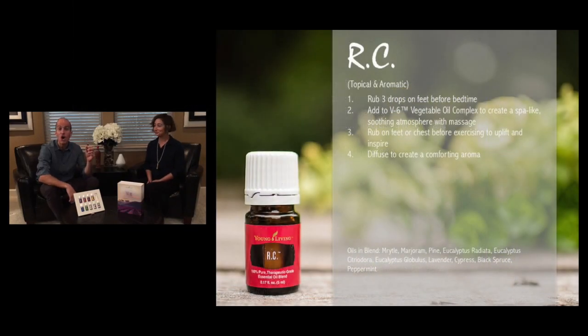So the next blend is RC, and this one has a lot of eucalyptus in it, three types of eucalyptus, and it's an incredible blend for your respiratory system. So again, putting a drop on your palms, massaging it into your chest and your neck can really bring great benefit to your breathing and support you on that journey. We also have teammates who like to put the RC blend in the diffuser. So if their son or daughter is in need, their immune system's talking to them, or their respiratory system is in need, they'll just do that through the night. And that really has proven helpful to a lot of kids.